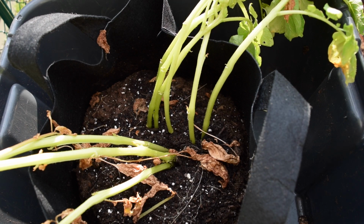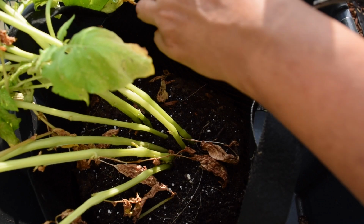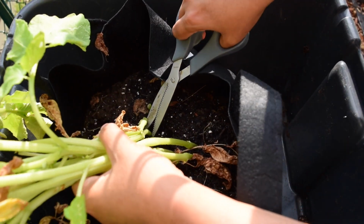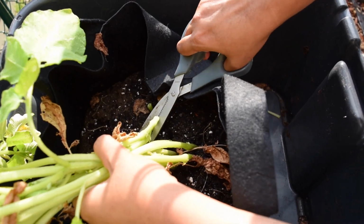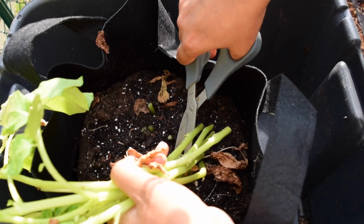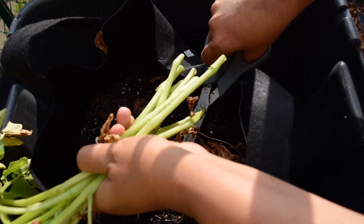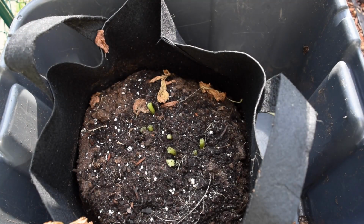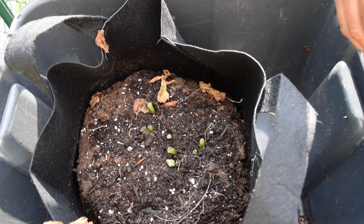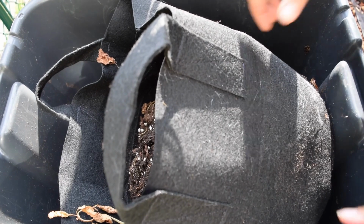Right, I'm gonna harvest another bag. Again, the leaves are still green, but every single one of these stems is drooping over. It's a sign that there's some problem, and I don't want this to transfer to the other bags where I'm growing potatoes. So I'm gonna go ahead and harvest these. See if I can get at least some harvest out of this bag. Although I'm not really hopeful. Let's see.